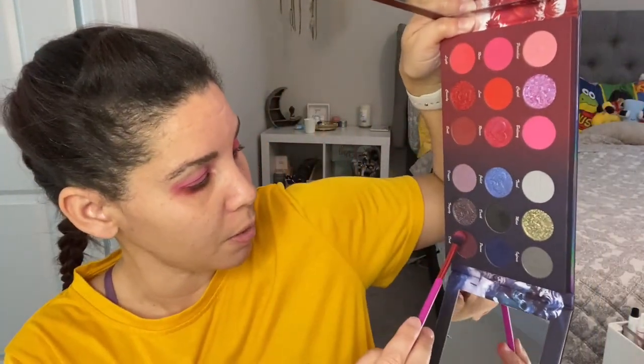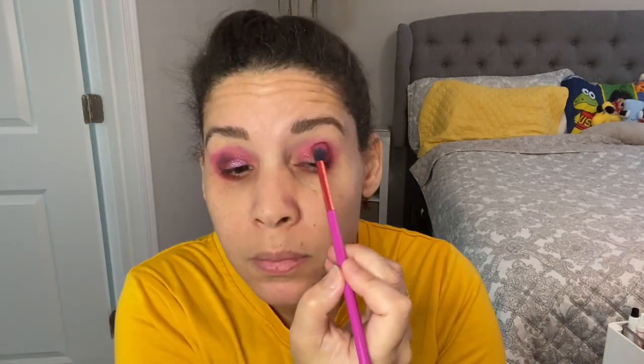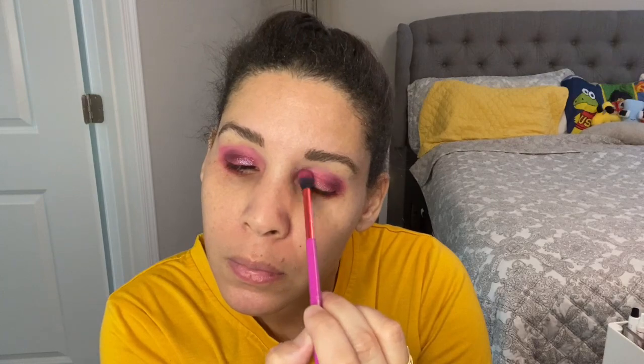I think I'm gonna deepen it up with this dark over here. Nice wine shade. We'll put it over here too. And then for the inner corner highlight, let's go with Cupid. If we can get it in there. That's pretty.